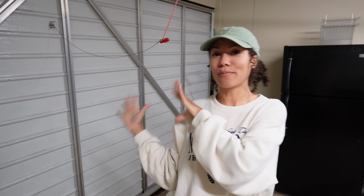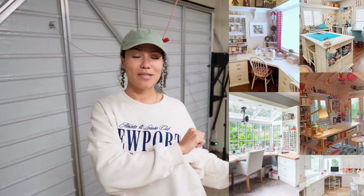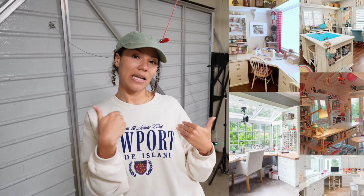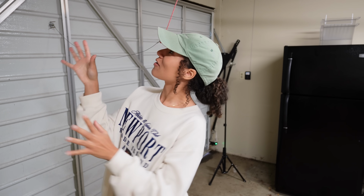I do not have a vision for this space at all. Okay. No vision. I think I drew up a little plan. I'll put it here. This is the best I have for vision. And then I'm gonna put some Pinterest inspo of the mommy craft rooms that I dream of. I go to sleep and I dream of having a craft room like this someday. But for now, we're in a kind of spider-filled garage, and that's okay. I'm taking it. I'm ecstatic.